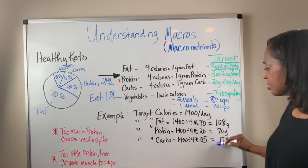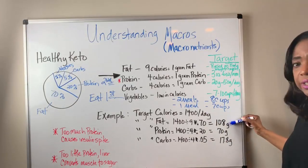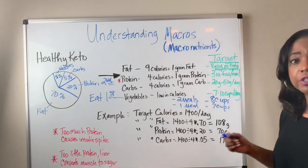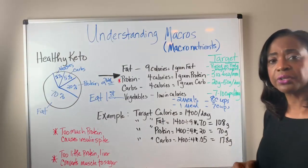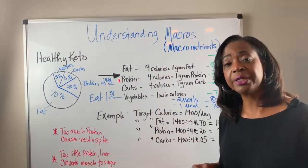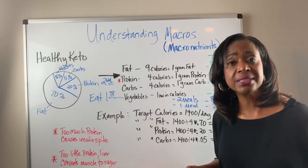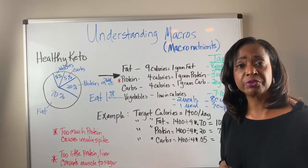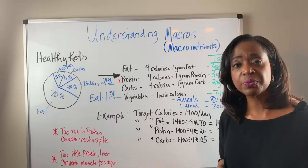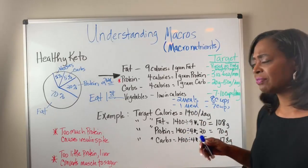Now that I have these numbers, now I can say my target fat grams is 108 grams of fat a day. You can get healthy sources of fat from avocados, from butter, from heavy whipping cream. You can get it from olive oil, avocado oils. You can get it from meat even. Some of your meats have great fat content. There are lots of sources of fat. Nuts as well. Pecans are a high source. Cheeses. So lots of sources of good fat.